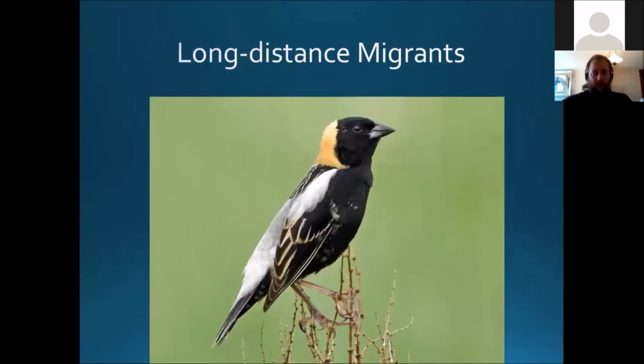Some birds are long-distance migrants, like this bobolink, and bobolinks have two major contributions to their cool factor. The first is that they migrate about 13,000 miles every year, and the second is they sound just like R2-D2. Google it if you haven't heard it. It's so much fun.